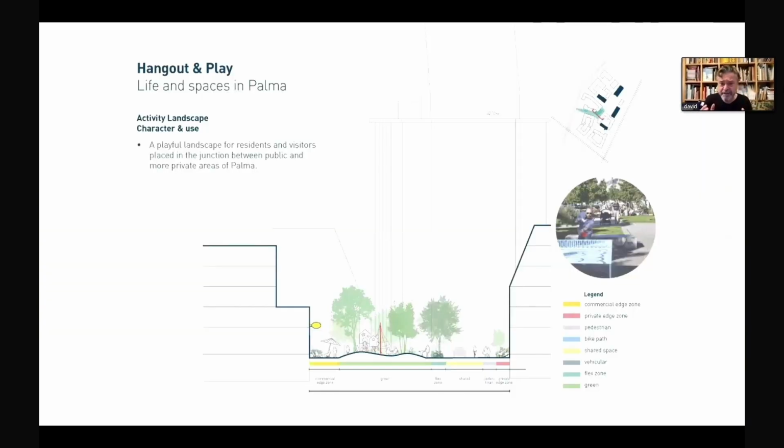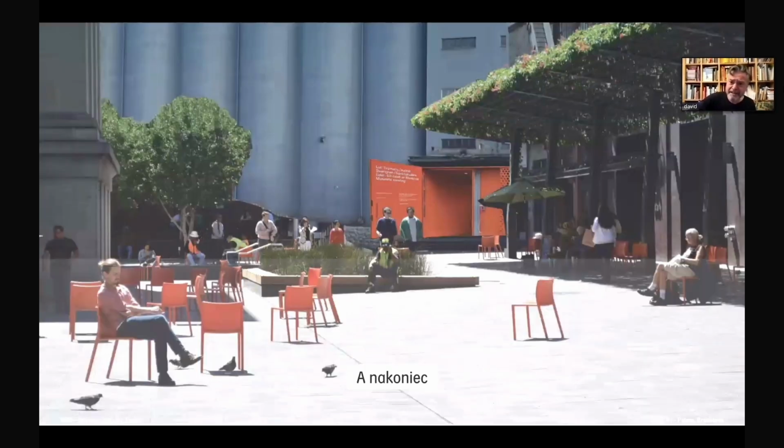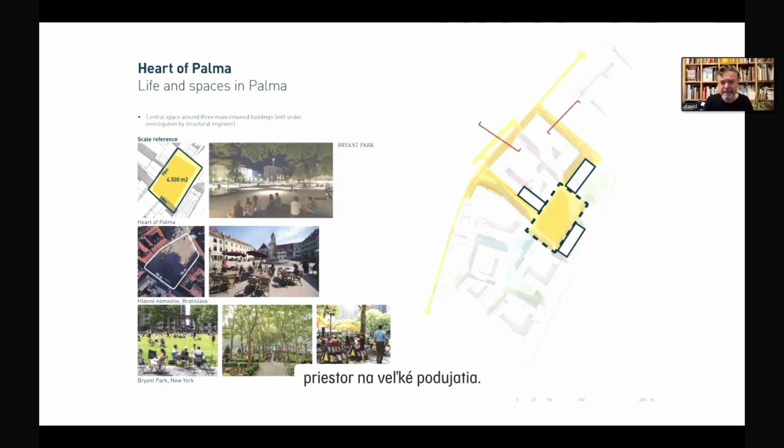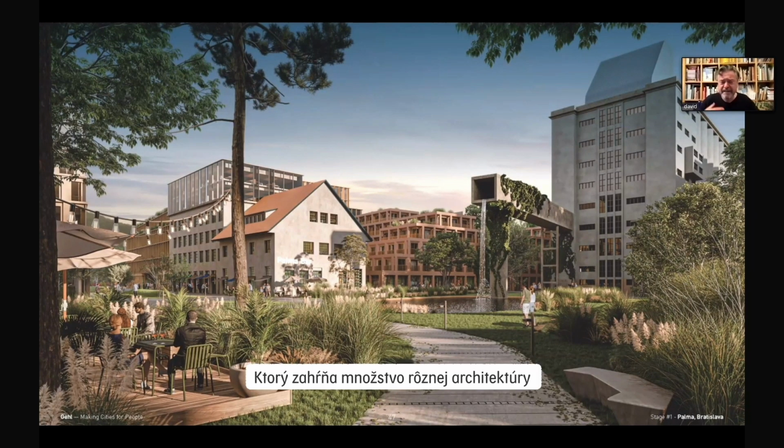We've also got places to hang out. We talked about streets as public spaces, so green streets to hang out. In the street space here in the middle of the site, we've got a lot of greenery and usable space. Looking towards the silo, you can see this hangout space, a lot of space for people to use. And then finally, as we go towards the silo, that big, hard public space, this heart of the site, the big event space, maybe something like Bryant Park in New York, a multi-use space where you can do lots of different activities. A big, generous space with a diversity of architecture and other activities going on, a place where you could invite the whole city to come and play.